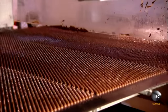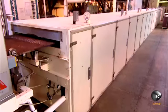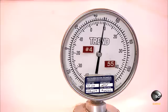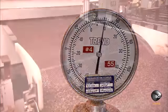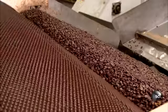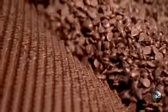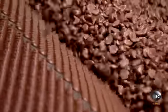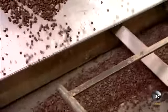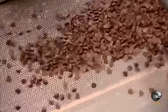The chocolate chips, still warm and soft, enter a cooling tunnel, traveling for about 5 minutes through several temperature zones, which vary between 30 and 50 degrees Fahrenheit. By the time the chips exit the tunnel, they're hard. A conveyor belt then takes them through a metal detector, a standard food safety precaution.